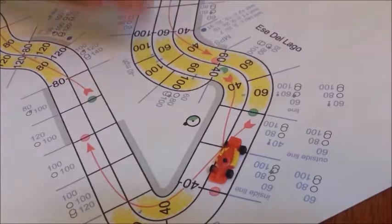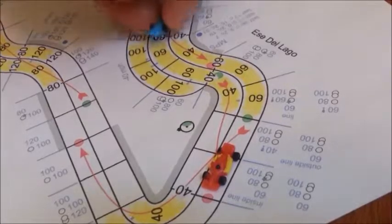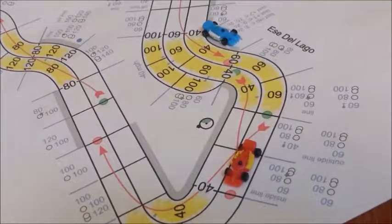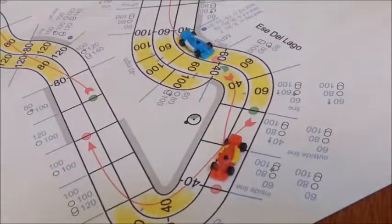This line basically gives you a plus 20 miles an hour bonus when you use it. So if I'm here and I'm following this line into the corner, then we pretend that that space is a 60 space, not the 40 space that it looks like. So if I went here at 60 and followed the line, that would be free.